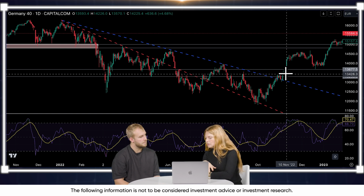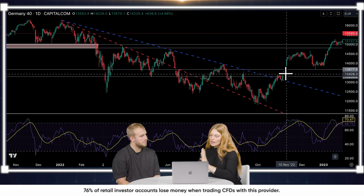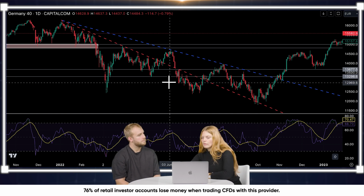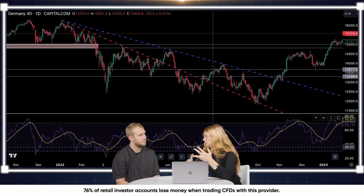So I would always use the RSI just to give me more of a sentiment. So the RSI, the stochastic sentiment indicators, they're telling you, is it overbought, is it oversold, based on a set calculation. The drawings on the chart give you levels, targets, entry points, exit points, stop loss, take profits. And these are just to back up that theory, whether it's fundamental or technical theory.